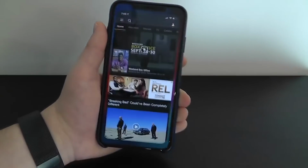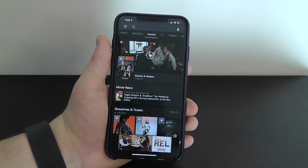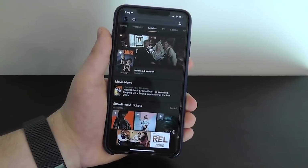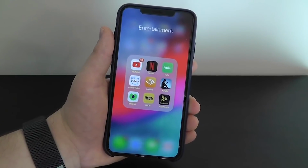Now we of course have IMDb, so you can keep up to date with all the latest movies and TVs, what actors are in what. I know I always love to watch movies or TV shows and say, hey, I know that actor, and then go and look it up and see who it may be.